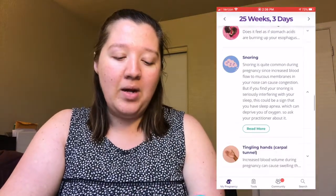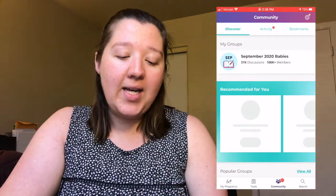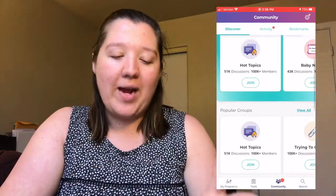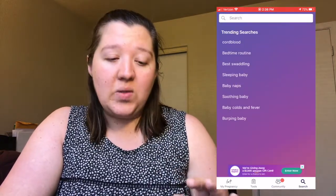So that app also has ways that you can look at baby products. There's a photo journal. There's a community access where you can find discussion boards. I tend to find these in my email. They're easier for me to track through, but you can have it all right here in the app. If you're looking for a specific topic, there is a search engine as well. So that's one of the ones that I really like.